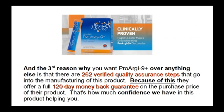Slow that down so that they can understand the magnitude of the amount of verification steps that go into this product. There are 262 verified quality assurance steps that go into the manufacturing of this product. Because of this, and I bring that "because" statement back in, they offer a full 120-day money-back guarantee on the purchase price of their product. That's how much confidence we have.